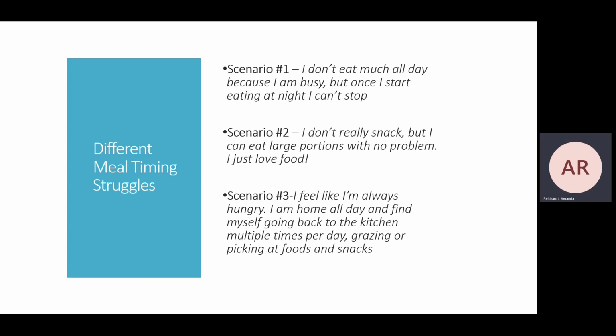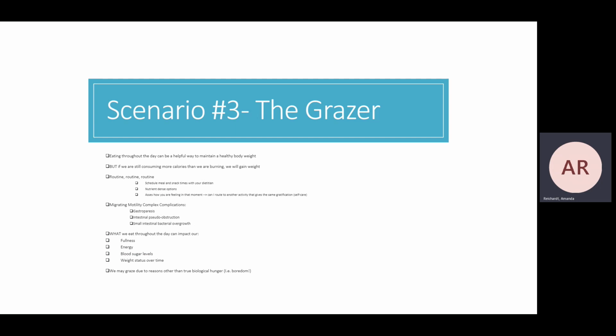So next is scenario 3. I feel like I'm always hungry. I am home all day and find myself going back to the kitchen multiple times per day, grazing, picking at foods and snacks. I feel like this tends to be our work from home individuals. And sometimes it's that looking for that satisfaction factor, as food as relief in that sense.